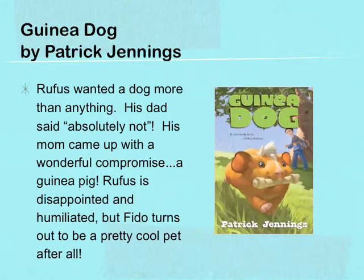Rufus pays no attention when his mom offers her think-outside-the-box suggestion because she can't be serious. She can't be. Oh, she can be. And she actually comes home with a guinea pig. And if Rufus's dad thinks dogs are a problem, he won't know what hit him when he meets the guinea pig that thinks she's a dog. She barks, she bites, she'll eat your homework.